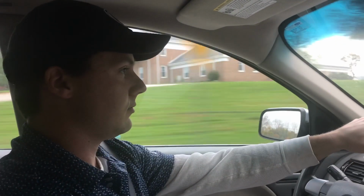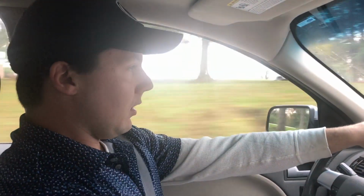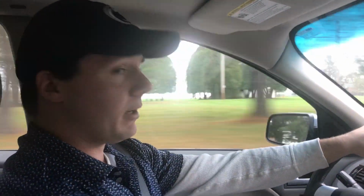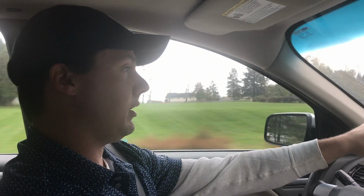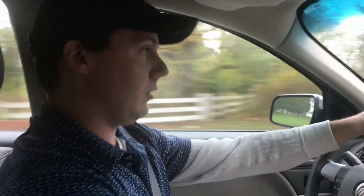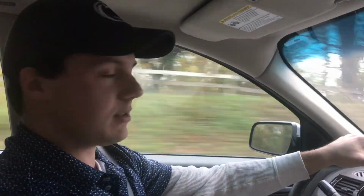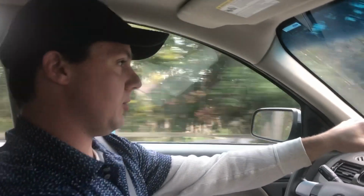Alright, Nick, we are pulling up to the course. What are your thoughts for today's round? Alright, well, we played a practice 9 yesterday. I got brand new clubs. I got a new driver, a new 3-wood, a new hybrid, and new wedges. The weights I'm still getting adjusted to, especially with the drivers.